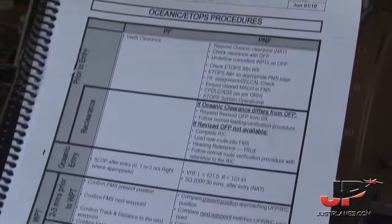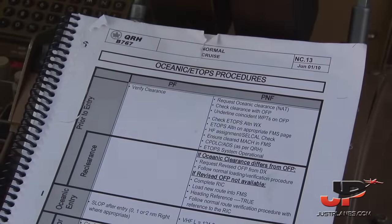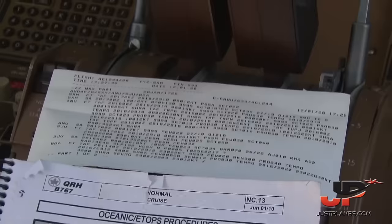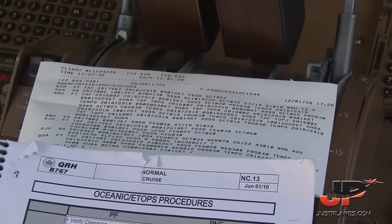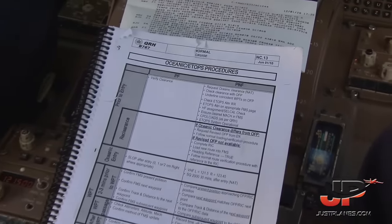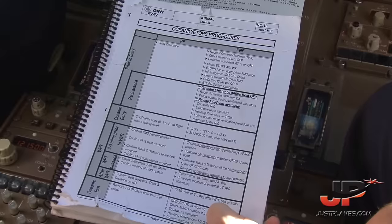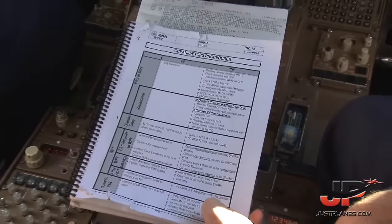Okay, the Oceanic ETOPS procedures for the pilot flying, he verifies the clearance, which we've done. The Oceanic clearance was received, and we checked the coincident points and underlined them on our flight plan. The ETOPS alternate weather is right above the checklist there, and we've checked that for our time of use. The ETOPS alternates go on the FMS page, and the HF SELCAL check we've done. We've made sure that the Mach number is set in the FMS, and the ETOPS systems check, we have verified that all the required systems for the ETOPS portion of the flight are operational. So that completes the Oceanic and ETOPS procedures.